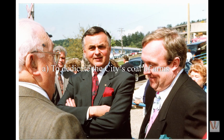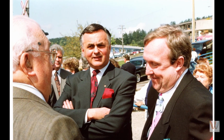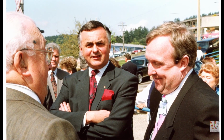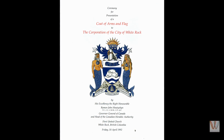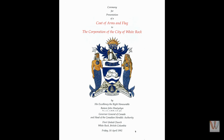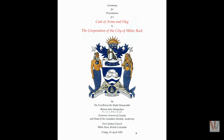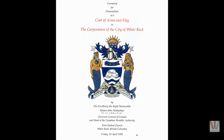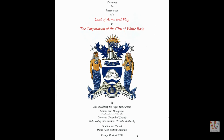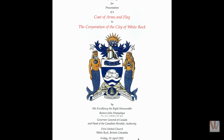The answer is A. Governor General Raymond Nittition came to White Rock in 1992 to dedicate the city of White Rock's new coat of arms. In 1988, White Rock was the first municipality in Canada to request a grant of arms from the newly established Canadian Heraldic Authority. A committee was appointed to work on the design, which was very complicated, involving 10 different cultural elements representing the overall culture of White Rock.